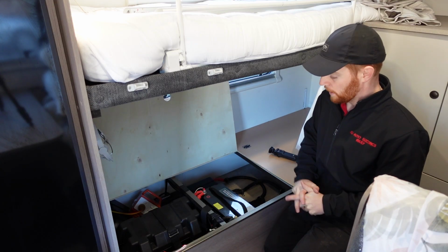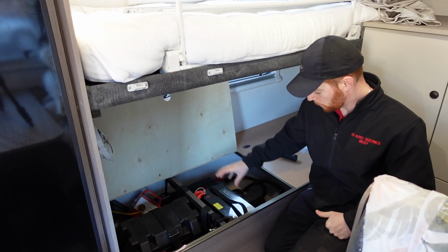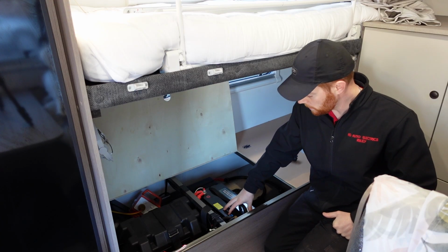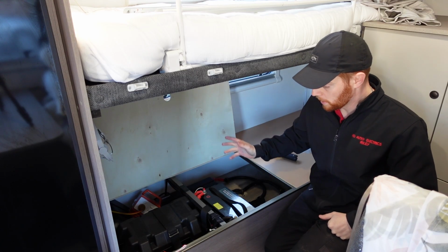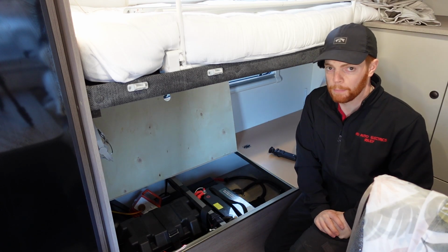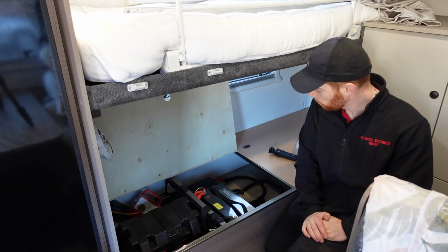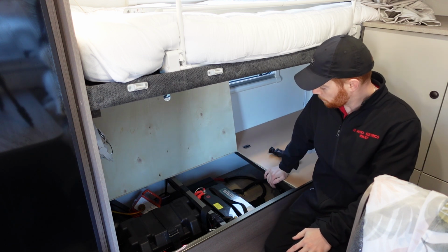So what we have here is a factory fitted power system from Jayco, which includes your two 120 amp lithium batteries. These are a Sphere brand, but we see all different brands. So 240 amp hours of lithium in total. And then what we have at the back is a 2000 watt inverter. Now, this was not fitted from factory. This was fitted by the previous owner.